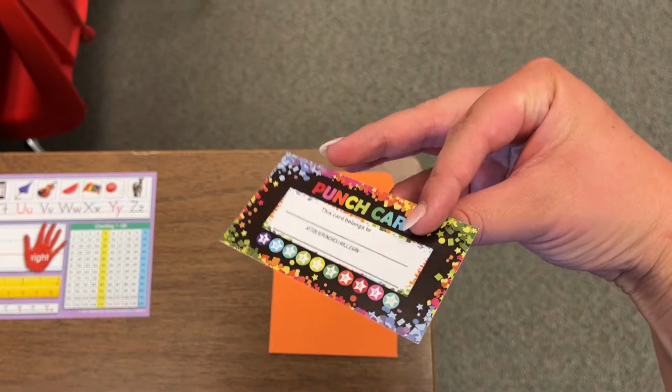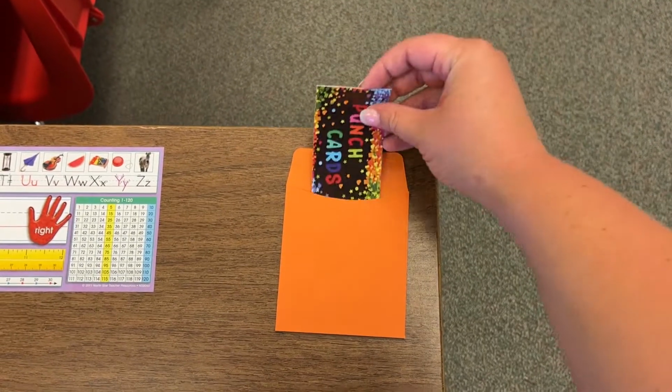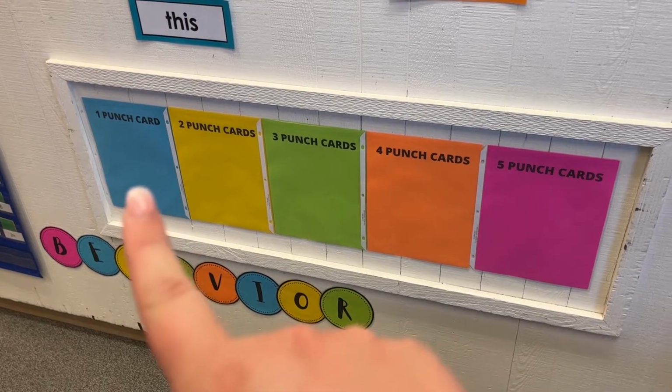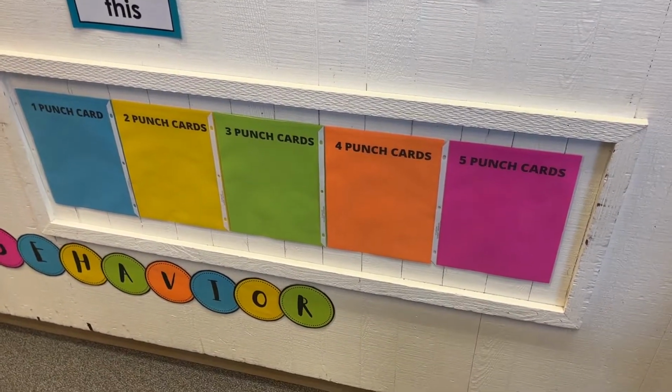So these punch cards, I will be coming around and punching the cards of students that are on task and doing what they are supposed to be doing. And then over here, which I didn't explain earlier, is where we are going to decide on what prizes we get for however many punch cards we have, up to 5.